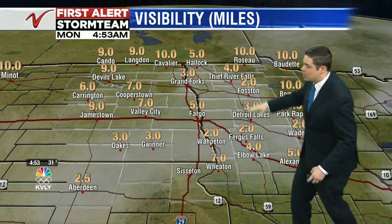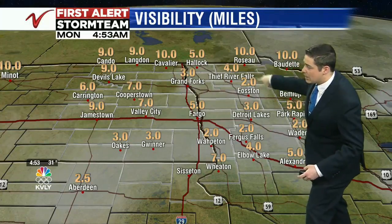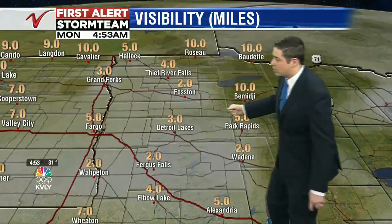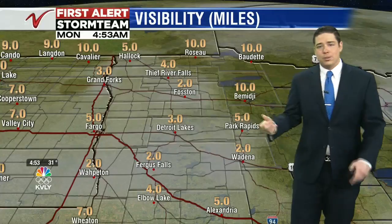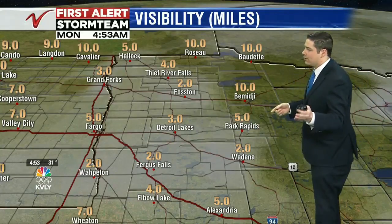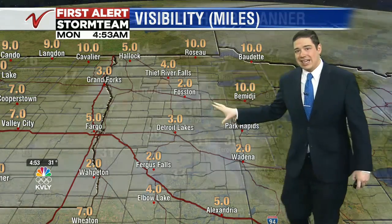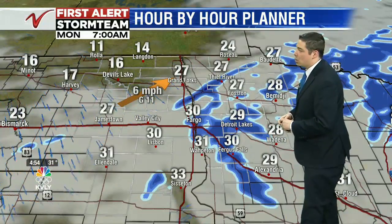Also, in addition to those slippery spots on the roadways in our northern valley neighborhoods, some possibility of some fog, especially in the Fosston area where we do have that 2-mile visibility. Lakes Country, Fergus Falls, Wahpeton seeing that 2-mile visibility as well. So not too detrimental in regard to the foggy conditions, but you could encounter some pockets of denser fog than this in any of these locations. So couple that with perhaps some slippery roadways, and again, really give yourself some extra time to get to where you're going this morning.